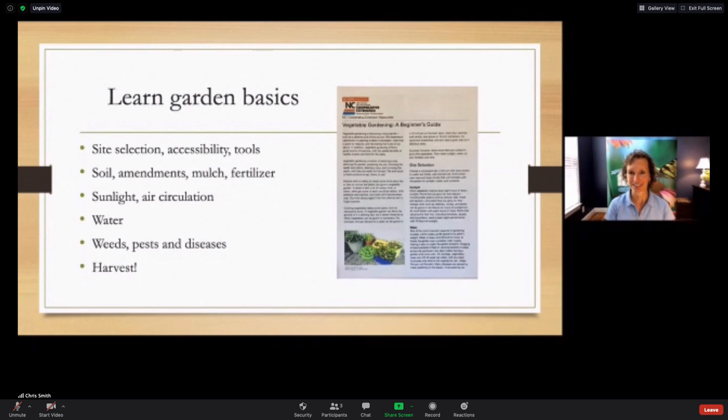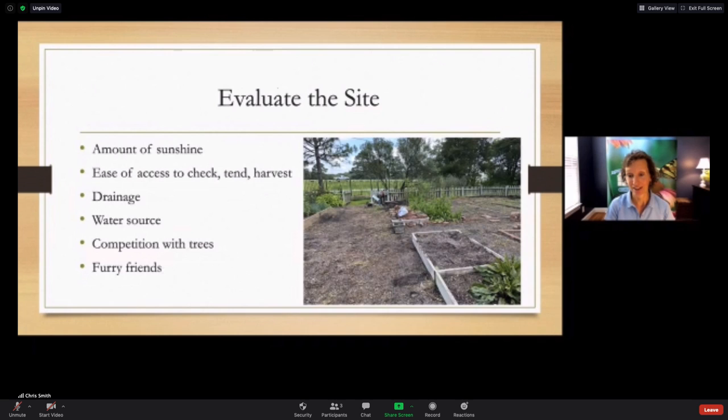So the first thing we had to do was, of course, evaluate the site. Now that looks a little bit cleaner than it did before. So number one, we had to get rid of some of those weeds. But realistically, when you're trying to put in a garden, you really want to find out where is your sun and how it changes between summer and winter. You want to know how easy is it to check on the garden, to tend it and to harvest it. What kind of drainage issues do you have? And where is your water source?